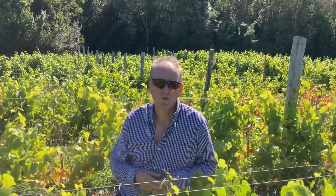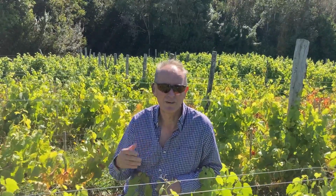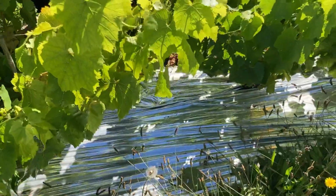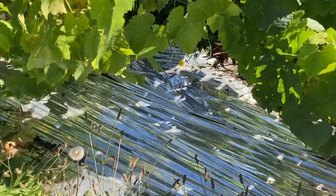Chardonnay and Pinot Noir, which would have been the varietals I would have planted, but they've also got Gewürztraminer, Riesling, Pinot Gris, and a number of other varieties, Albarino. But you can see they've put shiny paper down here to try and get some heat onto the clusters. I've seen this technique done before.